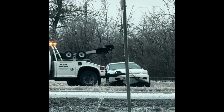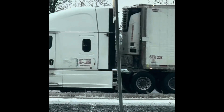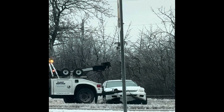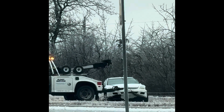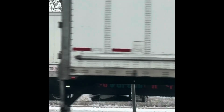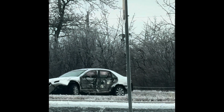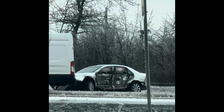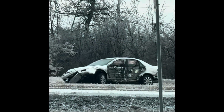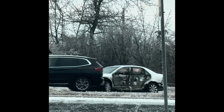Front bumper's a bit mangled. Sawzall fix that right up. Nope. Tore the two door skins right off. Yeah, she's a bit active, if you ask me. Or a lot. No, that's the tires. That's the tires of the transport on there, on the side of the car.